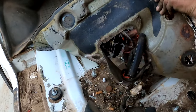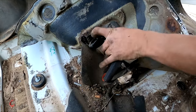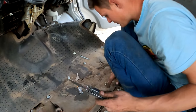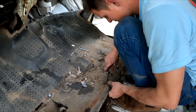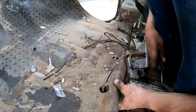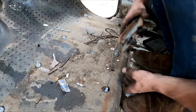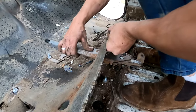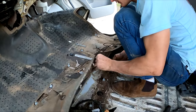Just put all these wires through. You know what? I'm not gonna split it this way. I'm gonna split it this way. Factory. It's a factory split. Then we can just poke the handbrake through there, like it was meant from the factory.